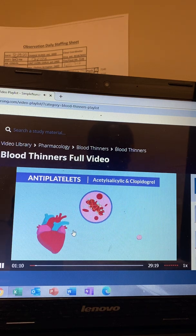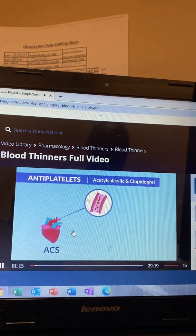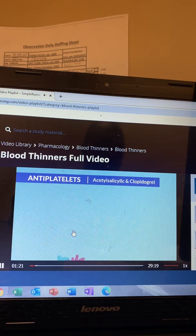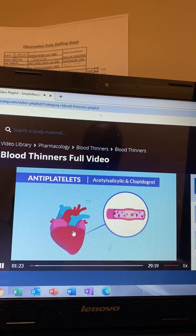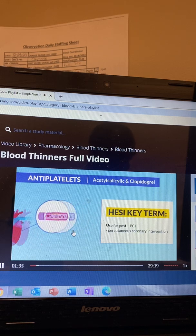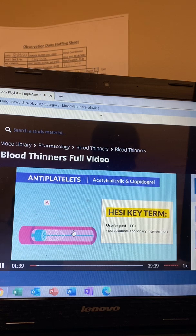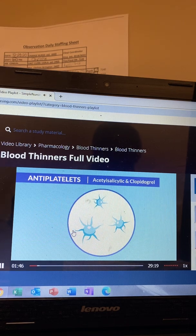So guys, in heart and brain clot prevention, like an MI or CVA, narrowed arteries like ACS in the heart, or a TIA in the brain, or even PAD in the extremities. Or even prevention after a stent or bypass, preventing the reocclusion of that artery. Now the HESI key term we use is post-PCI, that percutaneous coronary intervention. Fancy words for cath lab to clear the clot. Again guys, AC is aspirin and clopidogrel. AC for anti-clot.